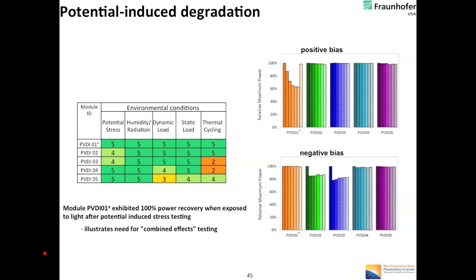One key point with PID, and SunPower is the orange one, and they've for many years known that they have PID under positive bias without illumination. This is all kind of an interesting illustration of the need for combined effects testing. Unfortunately, one of the problems we have with these tests is that they're usually fairly simple and easy to manage. And so if you do potential induced degradation in the dark, a module will behave differently from when it's illuminated. Of course, in operation, the module is not going to see a potential unless it's illuminated. So in this test, we can't really get illumination into our test chamber, so we do it at the end.